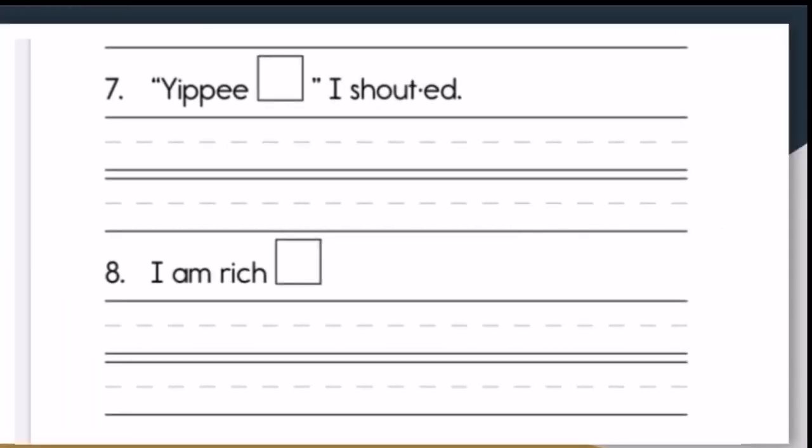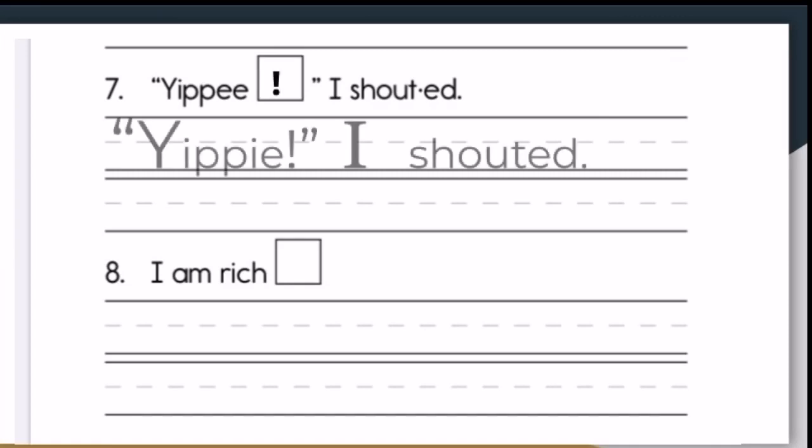Yippee! I shouted. Nothing's wrong with the beginning of my sentence, but what am I missing? Right, an exclamation mark because I'm excited. Write your edited sentence on the line. I am rich. What's missing from the sentence? You got it, an exclamation point, because that's very exciting. Write your edited sentence on the line.